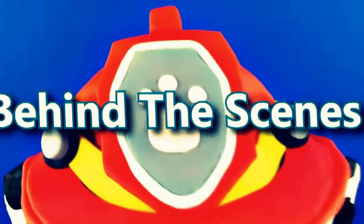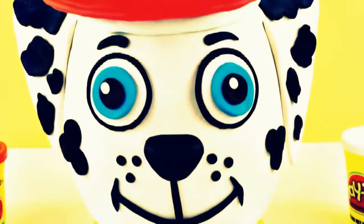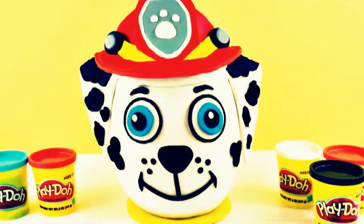Now for the behind the scenes slideshow of the making of our Paw Patrol puppy. Lots of white Play-Doh with his black spots, his eyes, nose, mouth, and of course his fireman's hat. I think this puppy turned out cute.